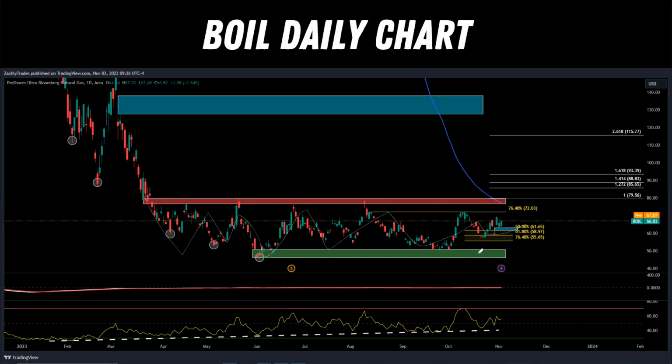So it is possible if we can break out and retest that $80 level and stay above there, that we can ultimately head up to these regions. But the natural gas futures would need to go on a tremendous run and a tremendous rally. So more importantly, we're going to pay attention to some of the shorter term levels.